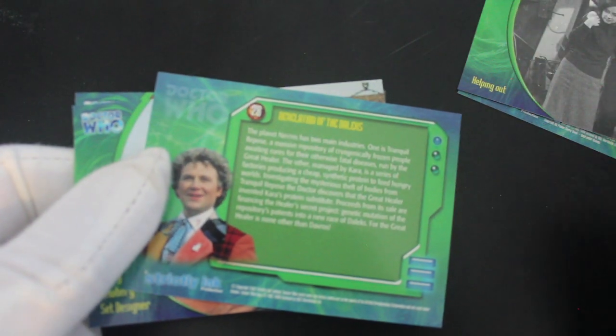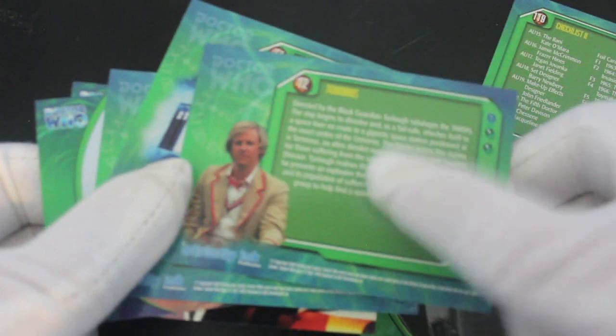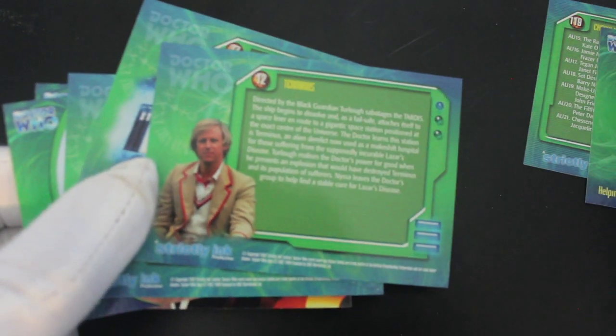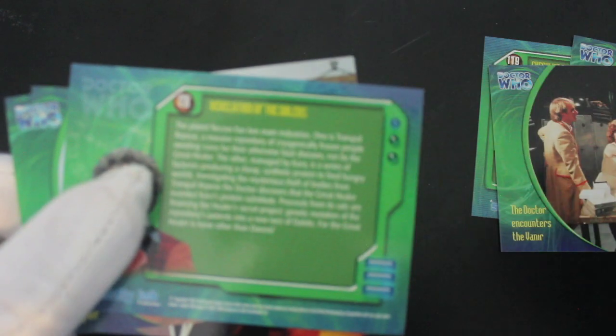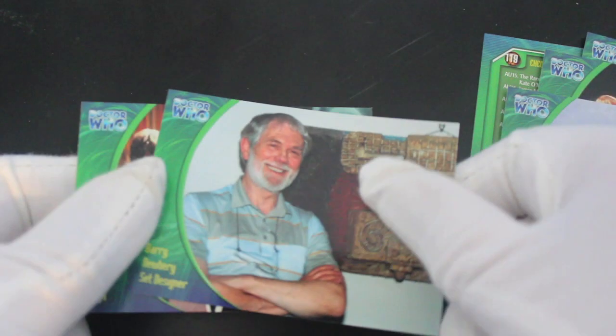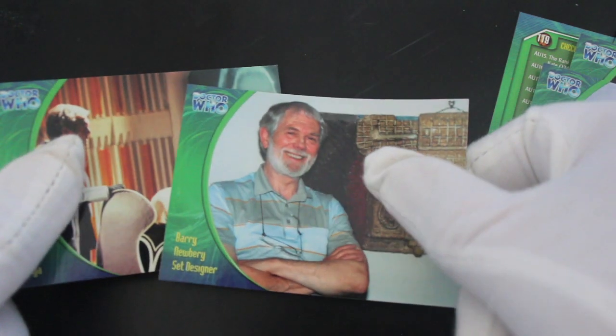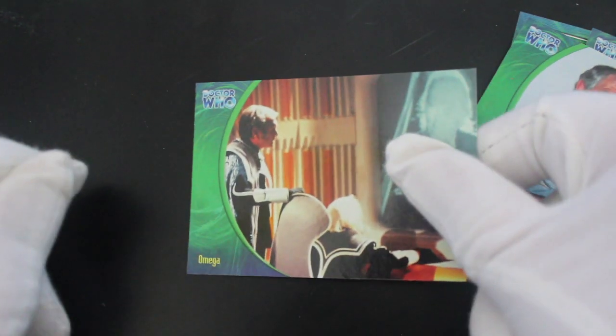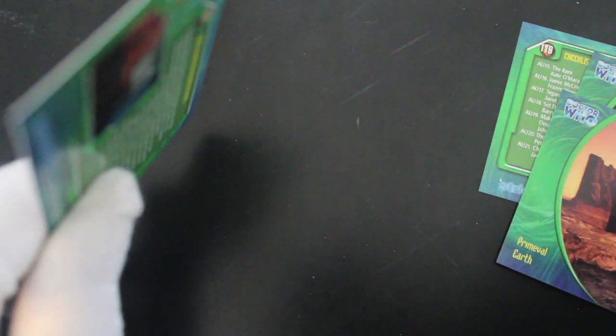So you've got Peter Davison there on the back. I know a little bit about Doctor Who. Not too much, though. Don't know who that was. So yeah, if you're a massive Doctor Who fan, then you'll love this set, won't you? Is that a creator of it? Set designer, sorry, there we go.